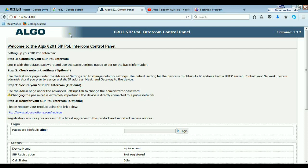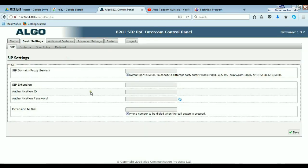Okay, so now we're into the programming. All we had to do here was enter the IP address that the 8201 gave us, and this is your main login page. Now, default tells you what the default password is, so we're just going to go in here and log in. Algo. I'm not going to save it, and here we go. I'm going to give you a quick brief overview on how to program this up and then describe a few points in it. There is a full technical manual. Some aspects I won't be touching on, others I'll just go through and give you a quick overview of what they do, and others we'll actually get working.